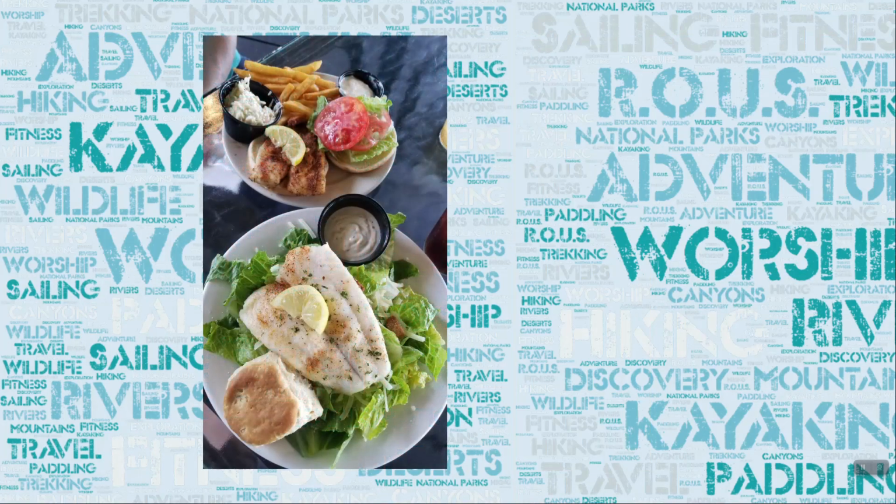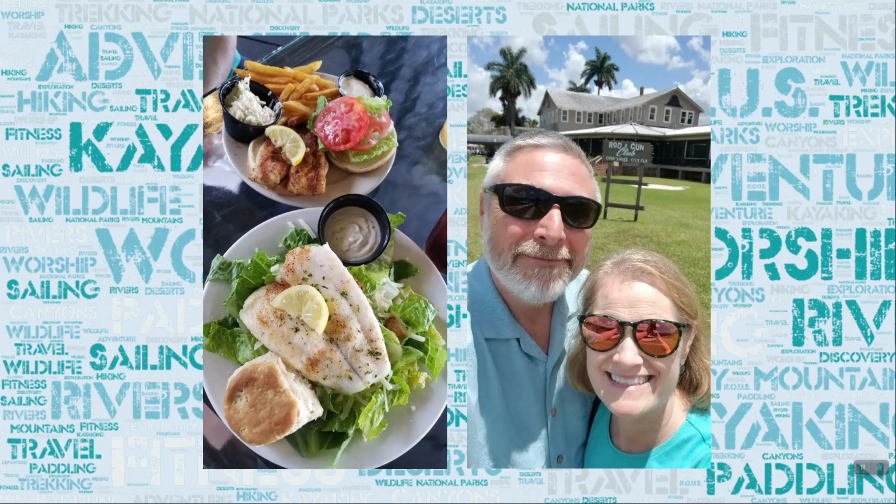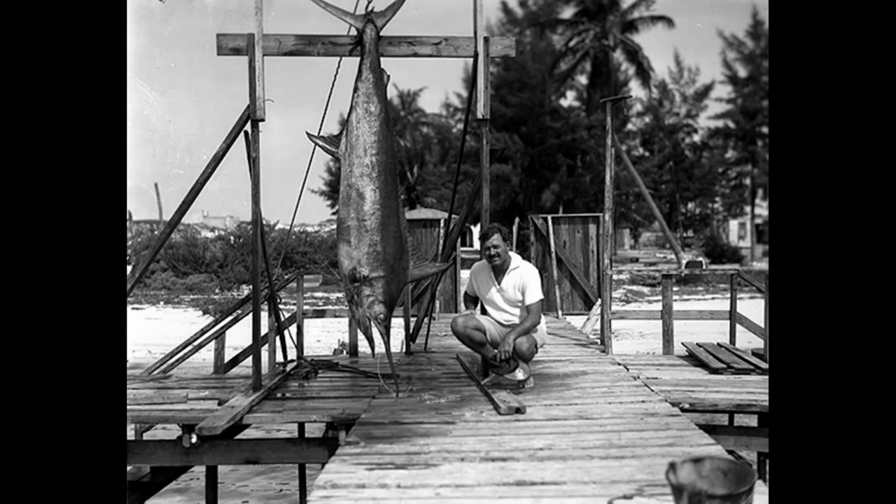We ate lunch there overlooking the river and thought about all the history in this place. The food and service were excellent and reminded us of more genteel times. Ernest Hemingway spent a lot of time here, and we could almost imagine him over there, leaning against the bar.